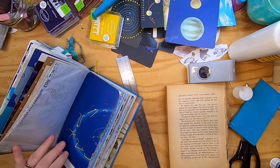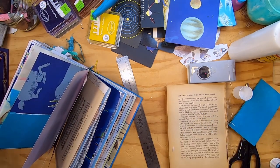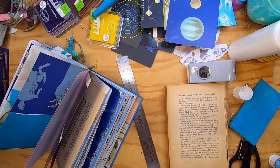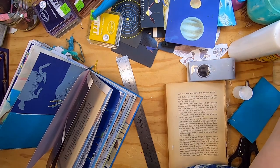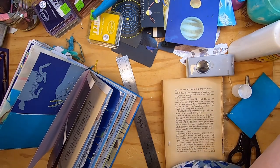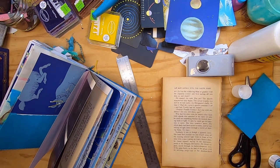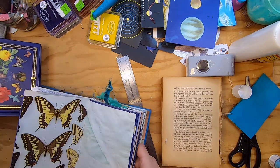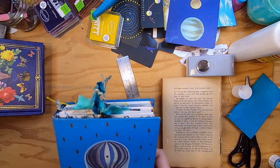And then let me see if I have any more altered paper clips. I might actually just do a video and sit and make altered paper clips because I really need to make some. I don't even think I have any. Does not seem that I do. So I think I'll make a video on just making altered paper clips because I really need to make some. So that's where I will close up this journal and be done with that for now.